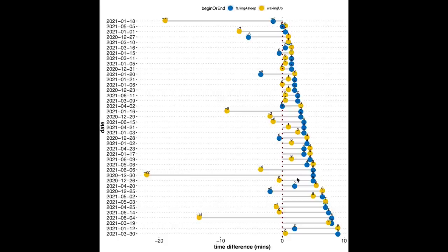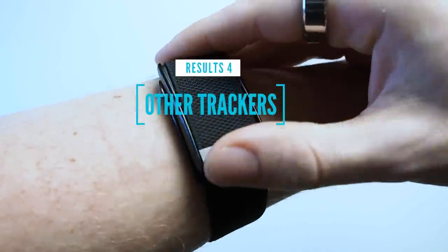But in general, the difference is just a few minutes maximum, so this is really good. There does seem to be a slight pattern where it detects me falling asleep slightly later than I actually did, since most of the blue points are to the right of the zero line. However, this is always just a few minutes, so in general, the Whoop strap is still really accurate.